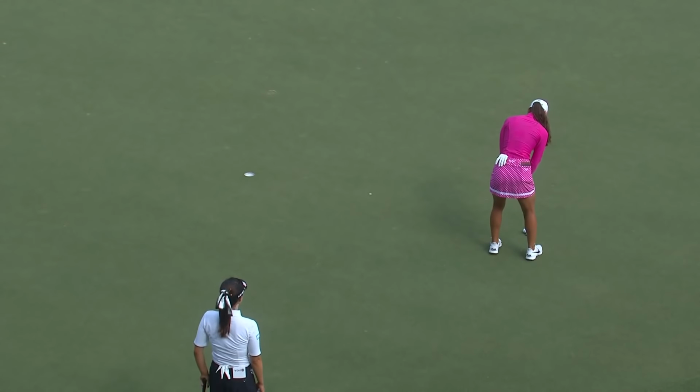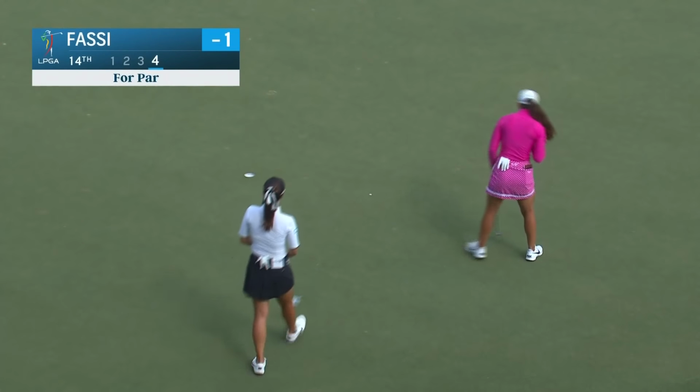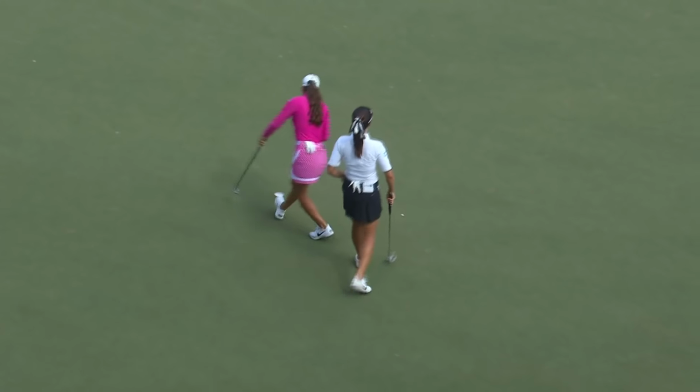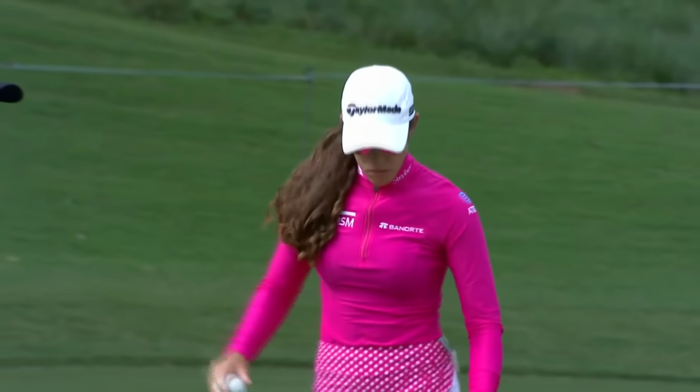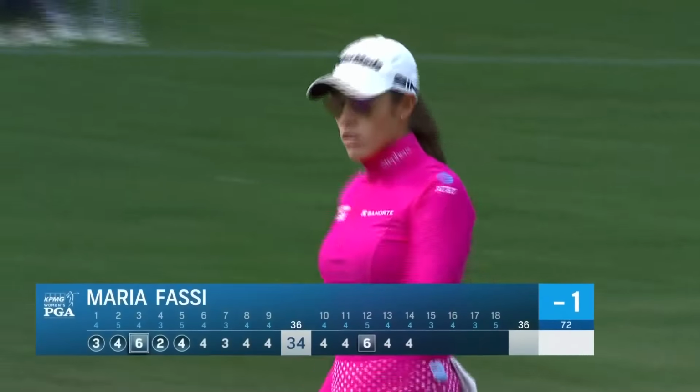Yeah, very nicely done, getting it to stop pretty quickly. 4 bogeys on the card. Let's see if Fossey can make this. Oh yeah, to remain at 1 under par. Nice save from Maria. Remember, she went long with her second. You go long on these greens. It's never an easy up and down.